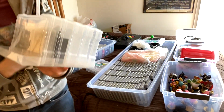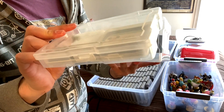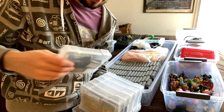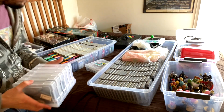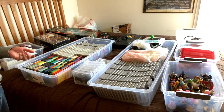Then I also have a bunch of Game Gear games. You can see here, there's some Sonic and was that Castle of Illusion? Yeah, Castle of Illusion, a bunch of Game Gear games, but the problem is that all my Game Gears stopped working. Because you got to replace the capacitors on those bad boys, and they are tiny, tiny capacitors. So very bad, very difficult to deal with.